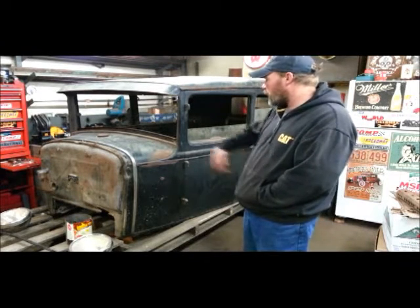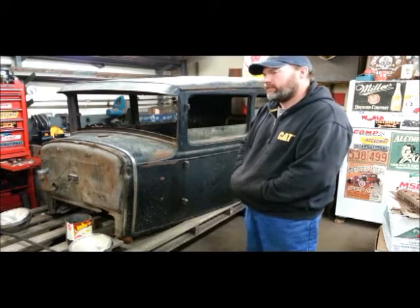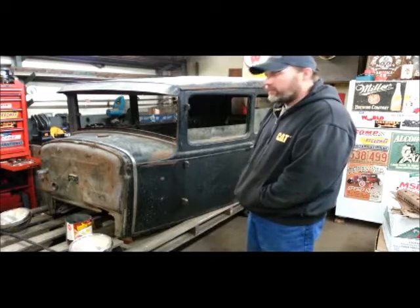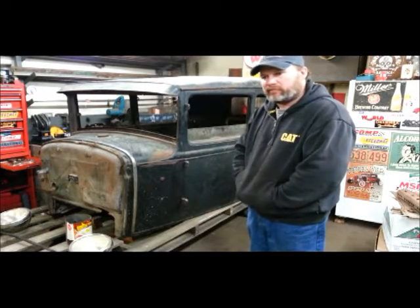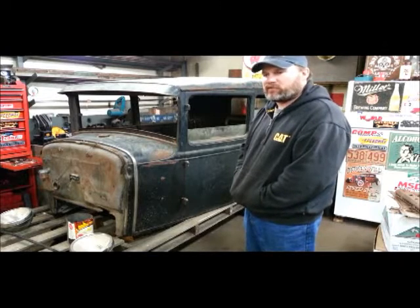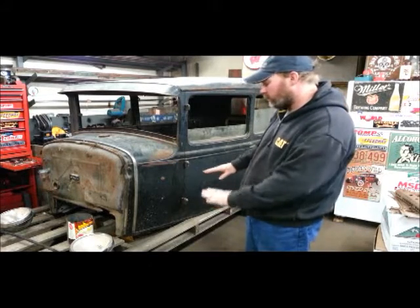In terms of chopping it, I don't know yet. My initial plan was to chop it a few inches, but I'm also planning on channeling the body over the frame. Not real far, probably 4 or 5 inches at most. So just so it hides the frame.